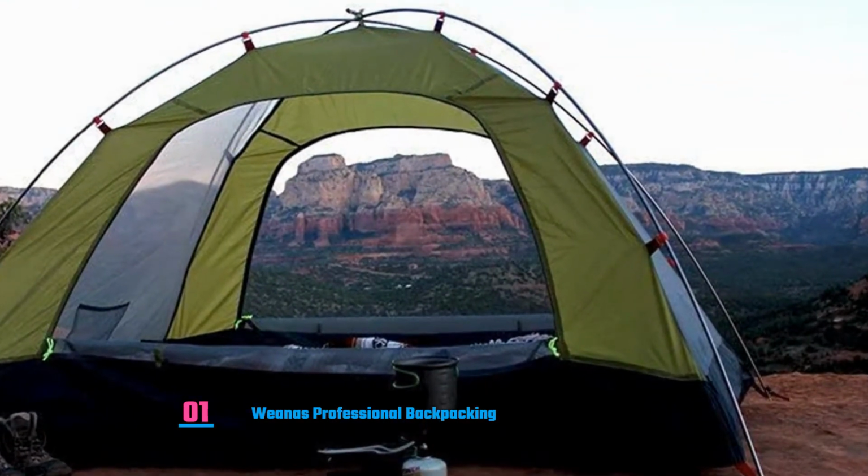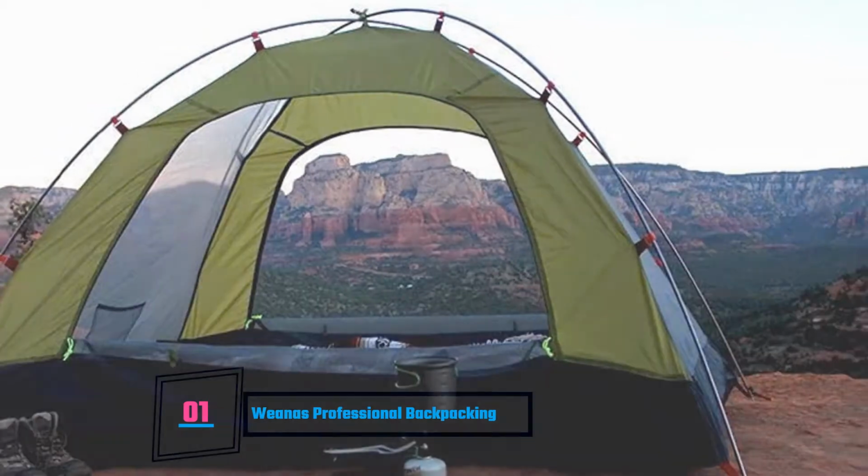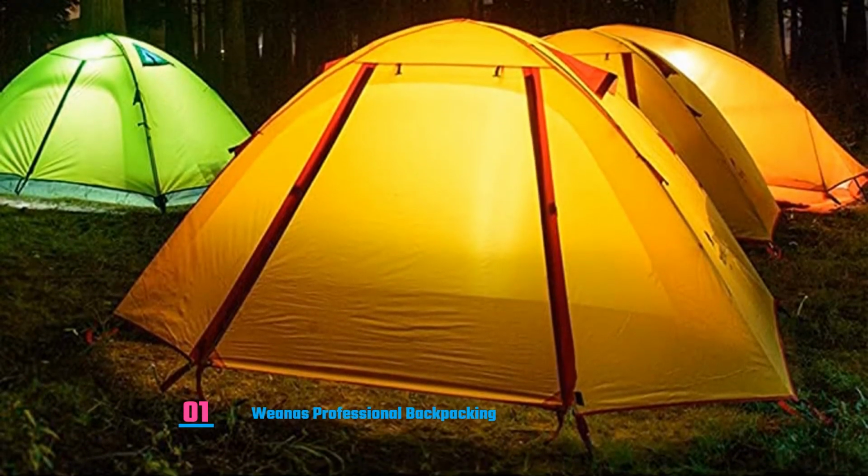It features a 2-door system which can be opened on both sides and can be rolled up on the rainfly when you feel like. It comes with a waterproof floor and is windproof, which makes it withstand heavy blowing of the wind. This backpacking tent is the best choice for your adventure. On the downside, it may be a little cramped.